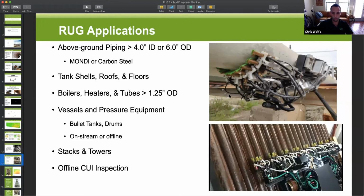Boilers, heaters, and tubes. I'll play a quick video here. We can generally get on tubes as small as 1 inch or 1 1/4 inches. Here's a quick video showing a robot crawling a tube wall and making a transition from the lower slope to the vertical.